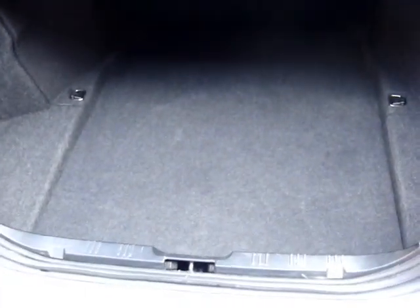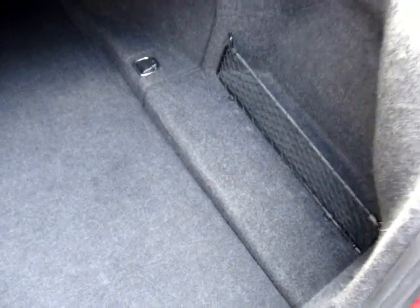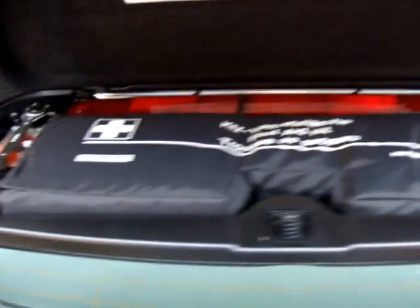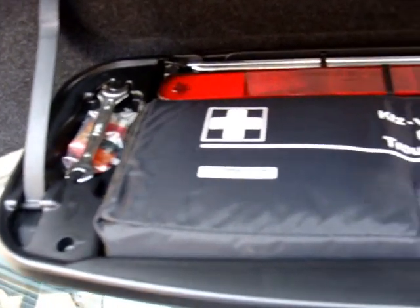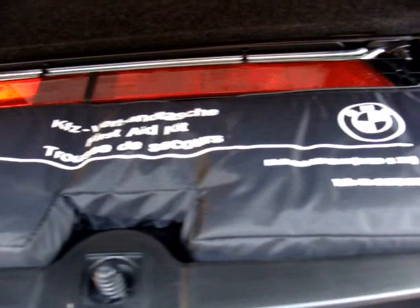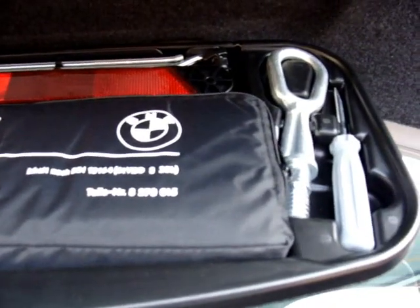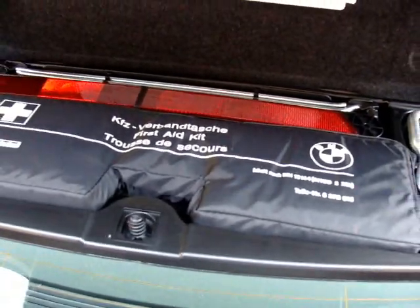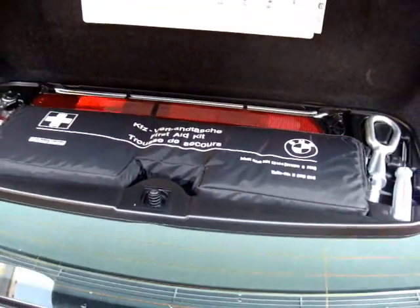With the boot inlay back in situ, you can see that the boot doesn't really appear to have had any use at all. There's no wear, no marks, nothing. It's absolutely as new. At the top here you have the toolkit, warning triangle and medical kit, all untouched, brand new, and the contents of the medical kit are still sealed.